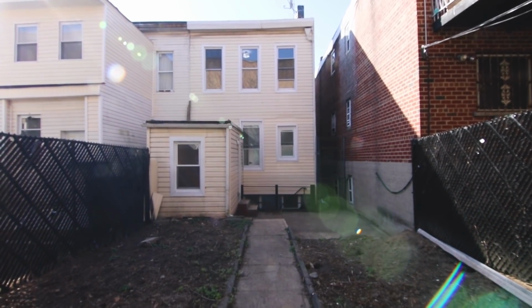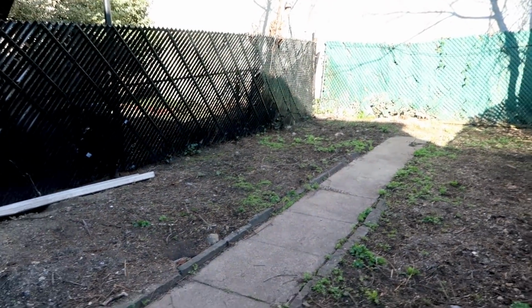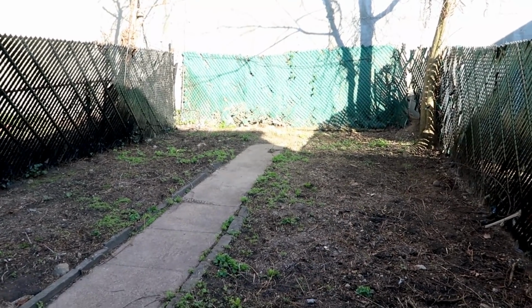Most builders, when they build stuff, they leave the backyard as is, so you can kind of put your own touch to it. Some people like grass, some people want to make it all concrete, but I would do a big pergola with some seating, maybe a fire pit, and just a small section in the back that would be like a garden.